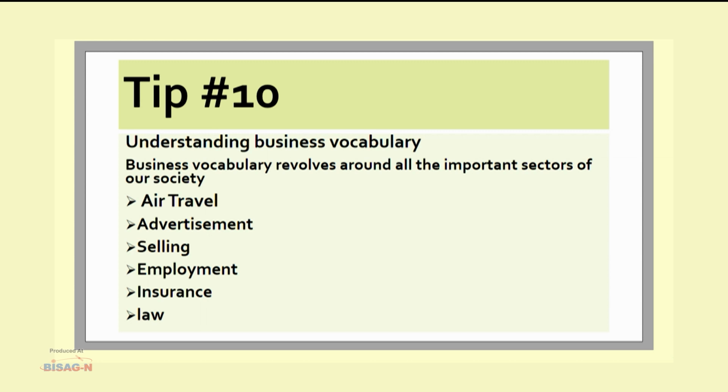Once you're in employment, once you're in a job, once you begin and you have to talk with your clients, you have to expand your business, then one person must be aware of the business vocabulary. So this tip will help you to understand the business vocabulary from all the aspects, and this becomes easier for you to make it happen in all the aspects.